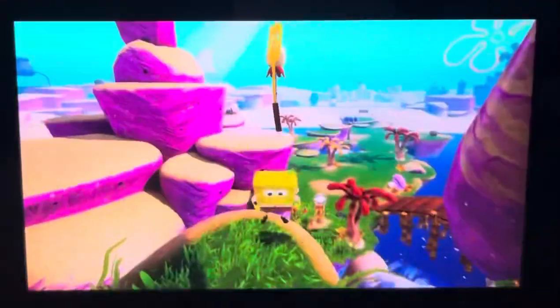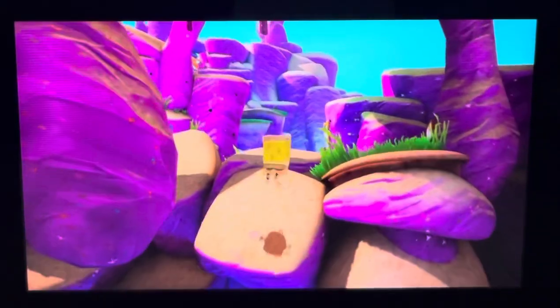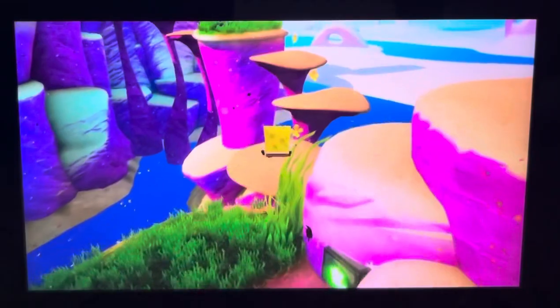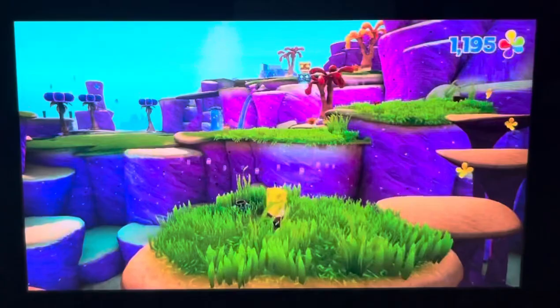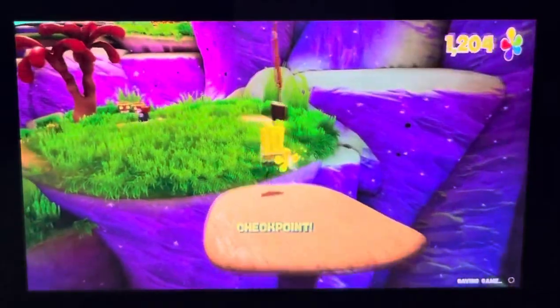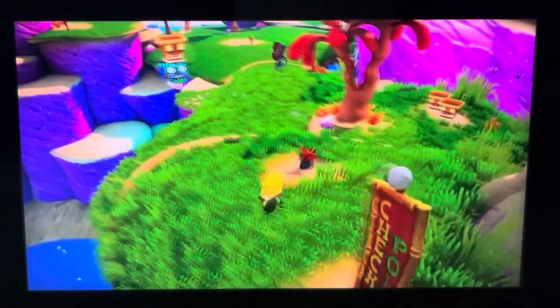I want to make sure we got everything. I think we did. Okay, let's go. There we go! That's actually our first golden spatula of the episode. So now we're at 4. What else is there? There's King Jellyfish sign. What did that do? Oh, platforms. Oh, platforms all the way around, okay. There's another checkpoint. I don't think we missed... Oh, almost died. I don't think we missed anything else.